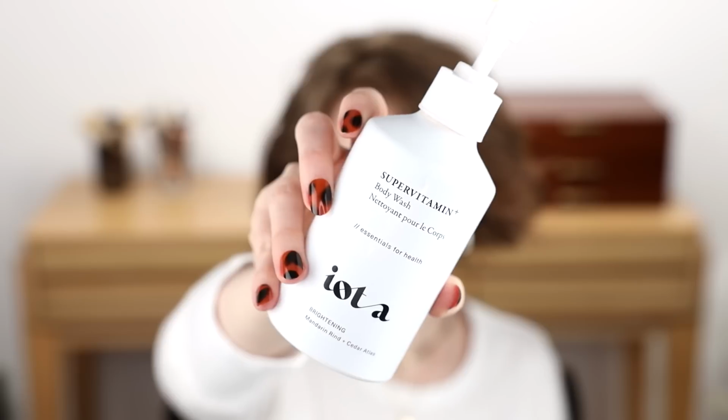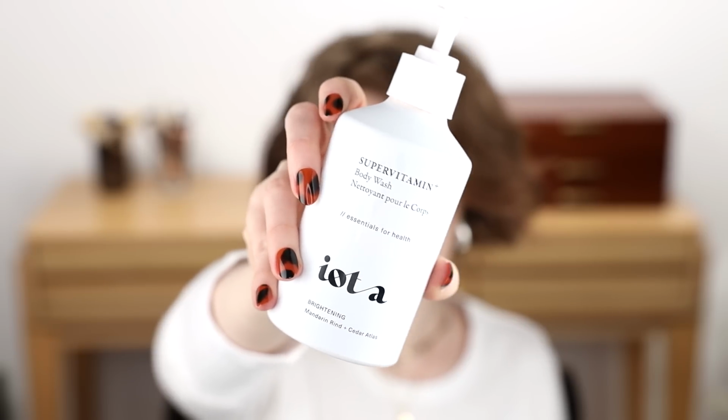And the other Self-Made product that I have to talk about today is amazing. And then lastly, the Iota Super Vitamin Body Wash. I bought this for myself. I fell victim to an Instagram ad about how it's so exfoliating and nourishing and good for the skin. I think it has AHAs and stuff in it. No, just brightening, vitamin A, niacinamide, B9, CE. So kind of like Necessaire, just a bunch of really good skincare ingredients in their body care.